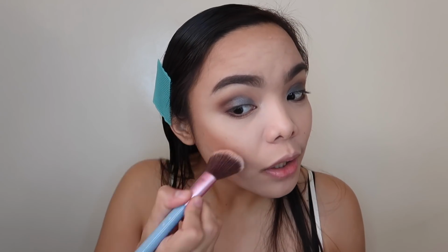And then for my blush, I will be using the Wet n Wild Color Icon Blush in the shade Mellow Wine. This blush is a matte blush and I really, really like this blush. Napabili ako nito because of Coffee and Sparkle by Mimi, sa Ate Mimi. Kasi favorite ito ni Ate Mimi. So, ayun, napabili ako nito. And it is very pigmented, so you have to really top off and very light-handed when applying this blush.